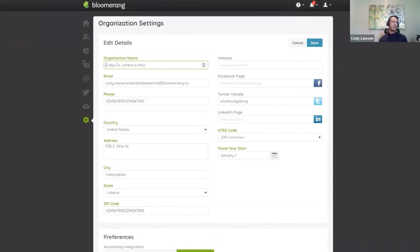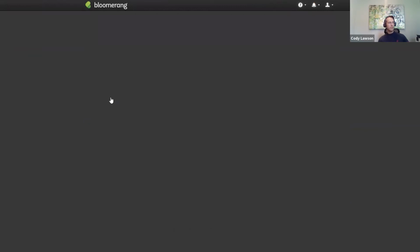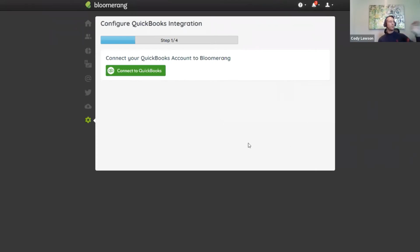Once you select it and hit Save, we will add the QuickBooks Online link to the slide-out. Once you click into that, I'm going to disconnect just to show you what it looks like. You'll be presented with this initial setup wizard. You click the green button.